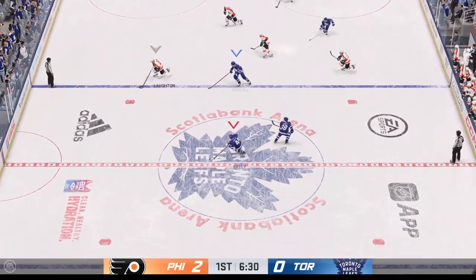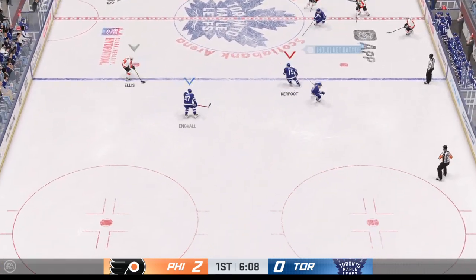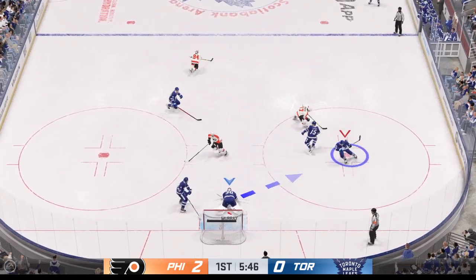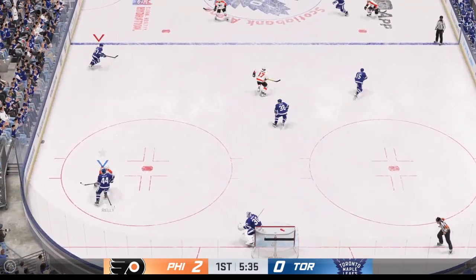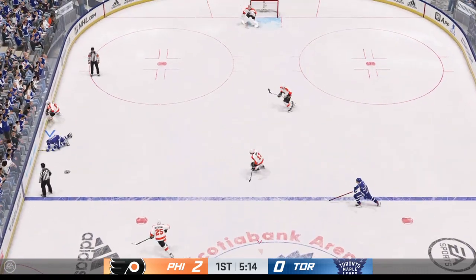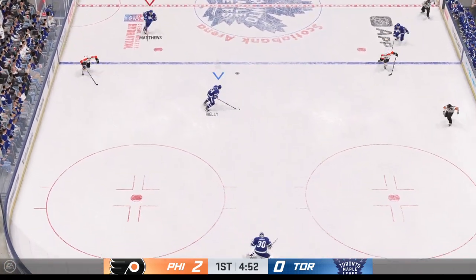Handles the puck. Up along the wing. And now he moves it quickly to Sanheim. And it's a quick pass to McEwen. Shot! Great save by Murray. We often talk about a goalie's reflexes. You've got to have quick hands to make a glove stop like that. The Flyers will play it from the defensive zone.